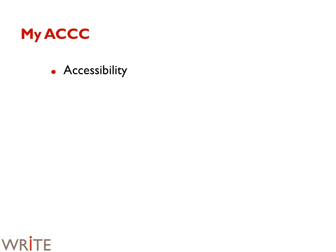Basically, you want to make sure that your reader can get to your information quickly. The next one is clarity. So will the reader understand my entries? Does my format support readability?